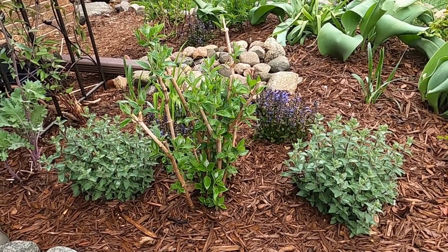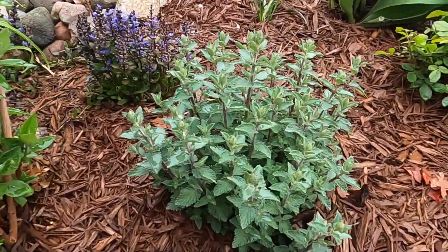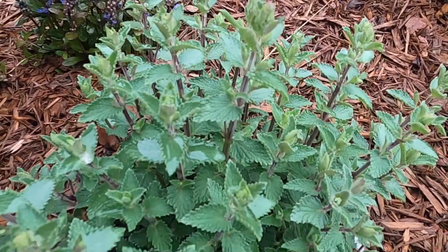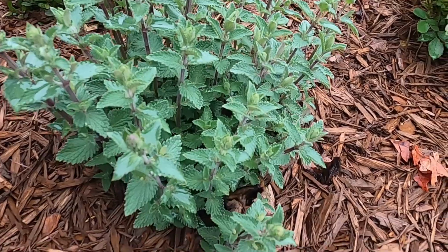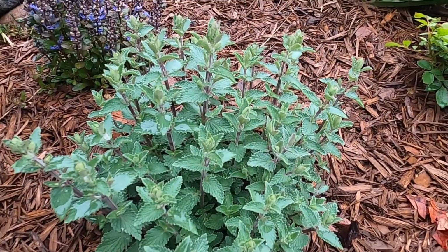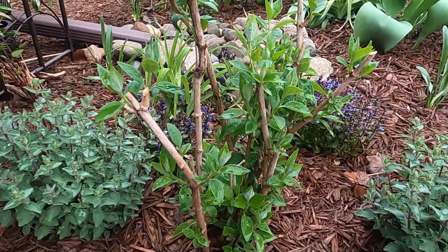So I'm kind of experimenting with how they do and what they look like and which ones I really want to keep. They're very easy to multiply by division. They're not aggressive, but I would say they are quite hardy. And they have a nice little blue tinge to them.